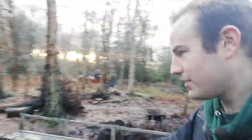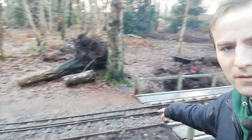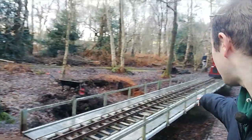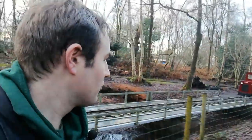And you can see the new line, which is due to open fairly soon, so we'll certainly come back and have a ride on that. You can see the new line and see how there's three rails, but the third one runs out there. They haven't yet laid the third rail over the bridge. So I'm really looking forward to coming back, having a trip over the bridge.